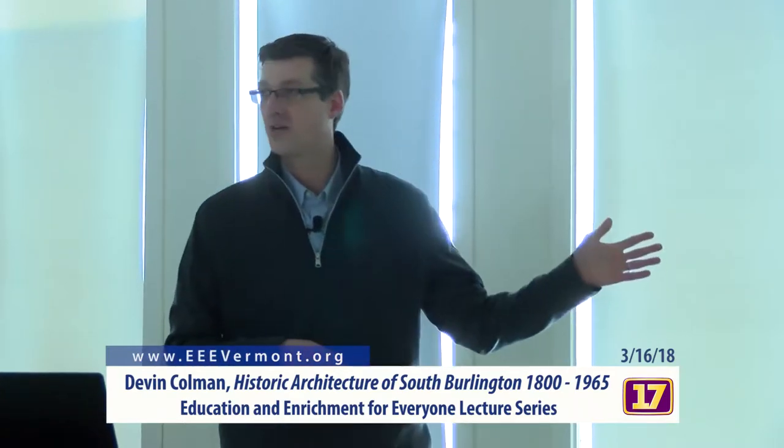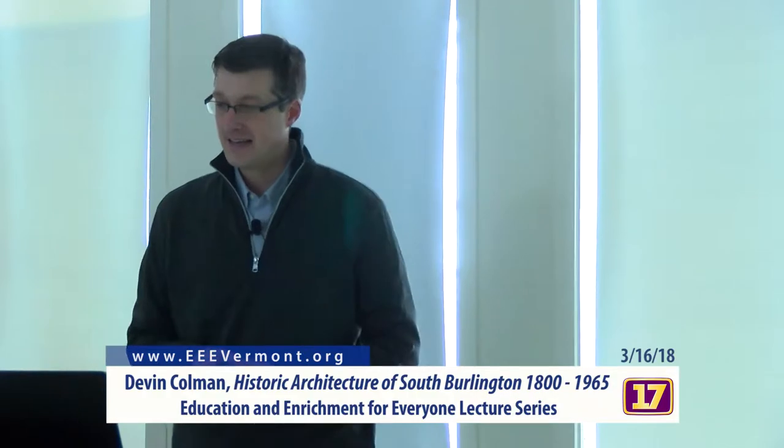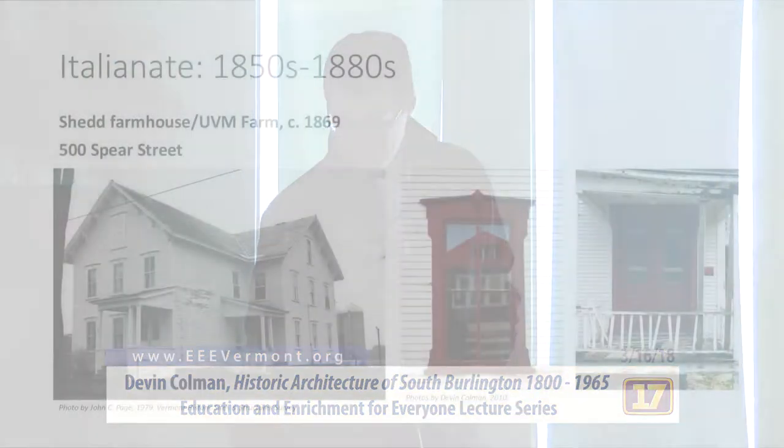You don't see a lot of Gothic Revival in downtown urban areas. It was really more of a rural, rustic type of building.